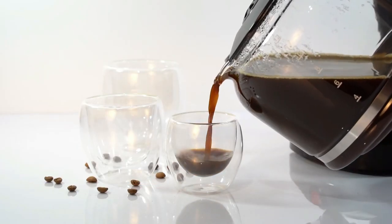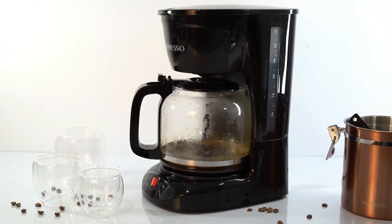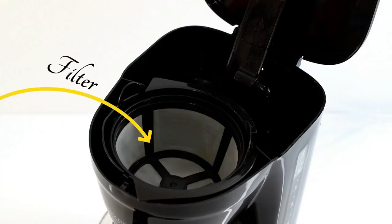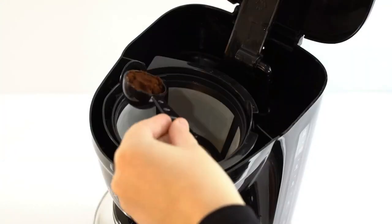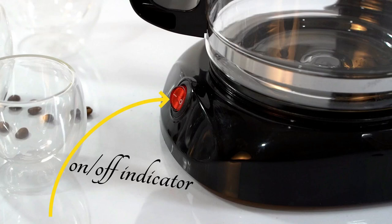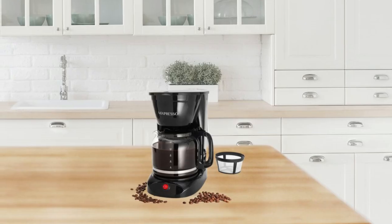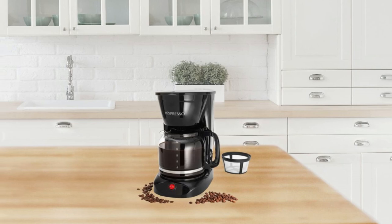This is a stylish and functional coffee maker that's perfect for coffee lovers. It comes with a glass carafe and a reusable and removable basket filter, giving you the option to use your preferred coffee grounds and making it easy to clean. The illuminated one-touch on/off button makes it easy to use, and with its small and compact design, it can fit almost anywhere.